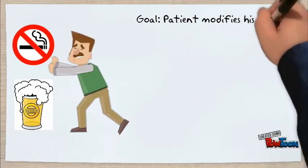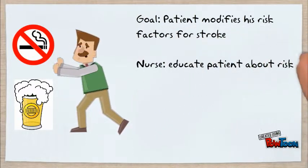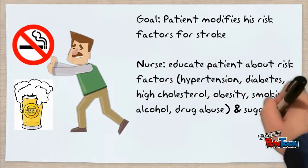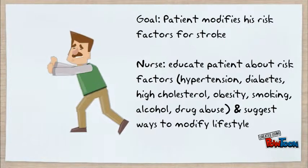To help Randy modify his risk factors, the nurse would educate him about the common risk factors for stroke, such as hypertension, diabetes, high cholesterol, obesity, smoking, and alcohol and drug abuse. The nurse would also suggest ways to modify his lifestyle.